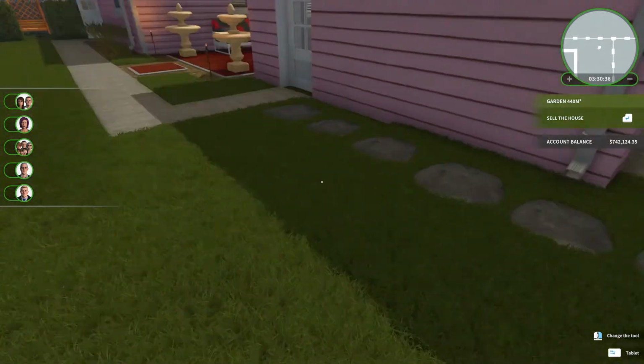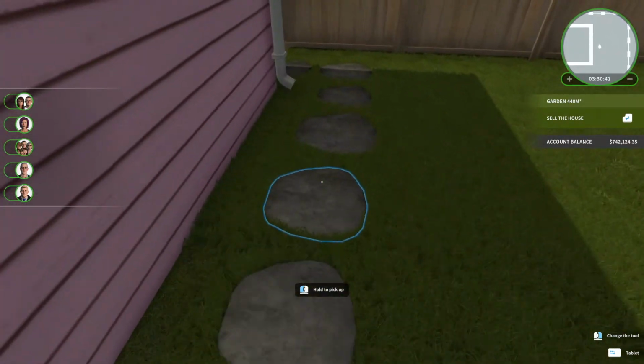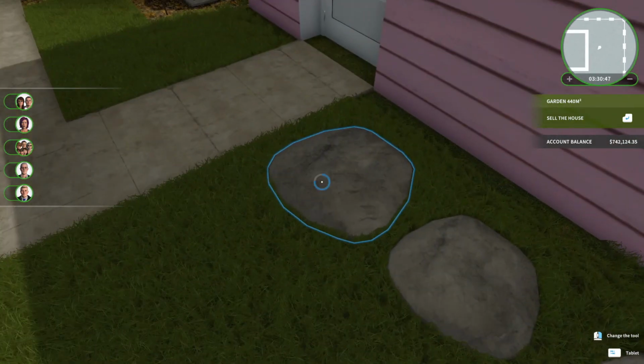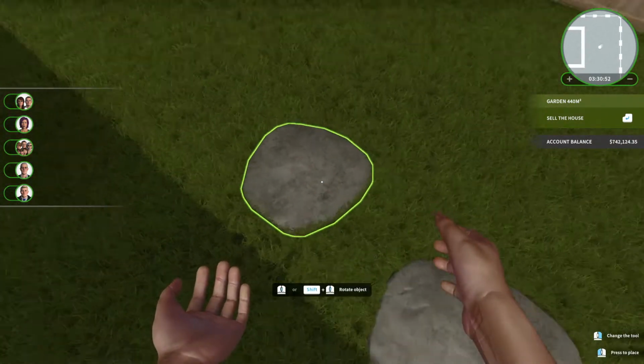Like that. I think that's pretty cool. That gets you to over here. The question is, should we do that or should we line it up with this? I think we should line it up. Right, like that. And then we'll have some plants against the house.